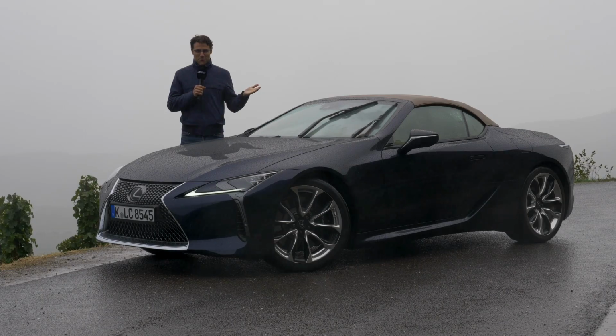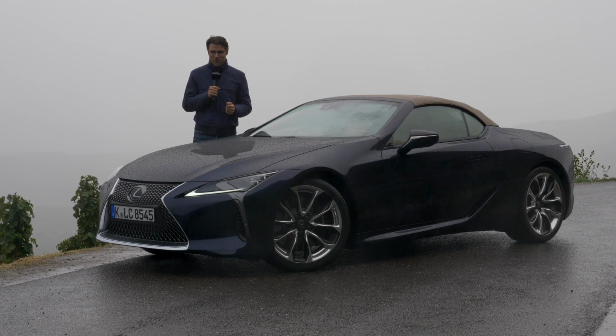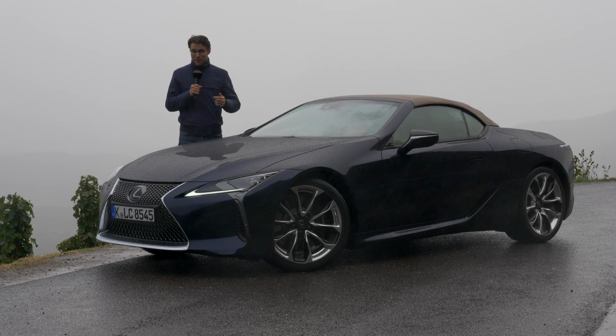And now to our conclusion for today with the Lexus LC. We've shown the Coupé and the convertible, and we definitely had a lot of fun with this very exquisite vehicle, even though the weather didn't play the part today. Yeah, the Lexus agrees definitely. So I hope you enjoyed the small comparison.